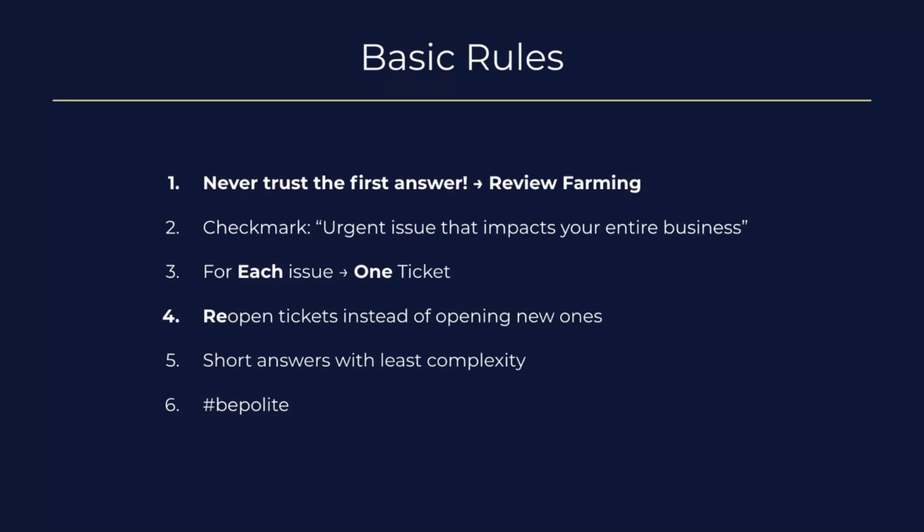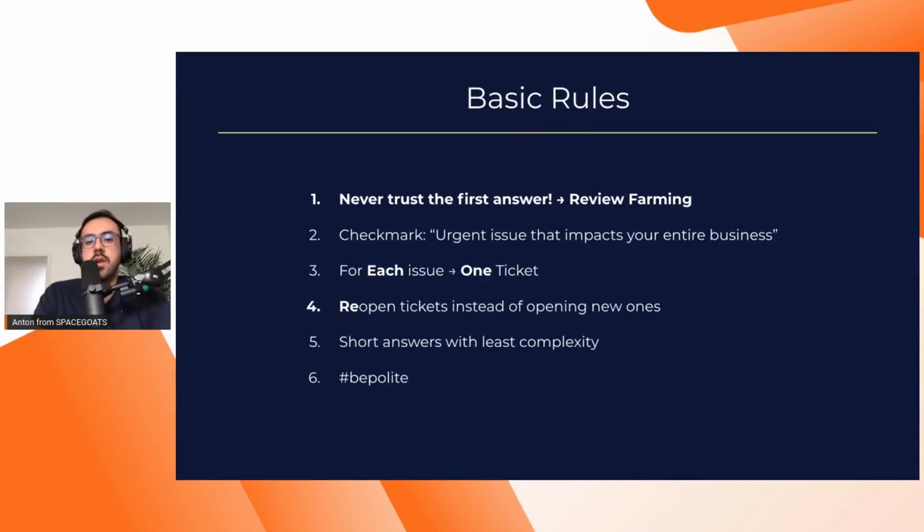Never trust the first answer. Why? The people in this Amazon support, they get reviews by you, right? So as you get product reviews, the people in the Amazon seller support also get reviews, and that's why they will tell you anything so that they can farm a review. So never trust the first answer, especially if it's a business impacting decision, right? So just double or triple check, escalate it to a second, third level support, but never ever trust the first answer as if it is written in a book, right? Very important thing.